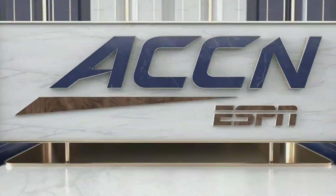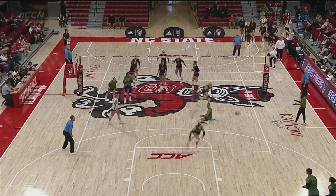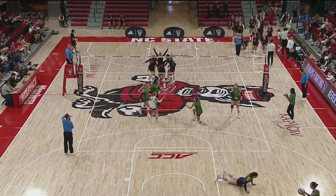Speaks to the versatility of NC State's middles. Not only is Allen such a force at the net, she's got a strong serve, great digging, and here she has the perfect out assist to the set to her right side hitter.